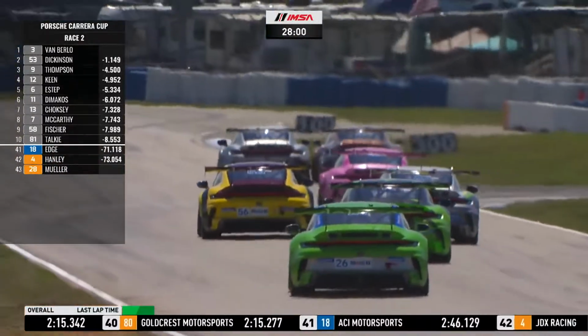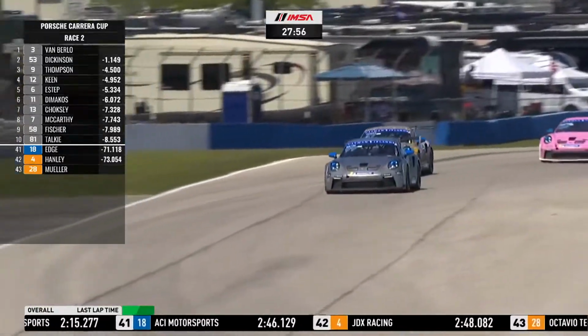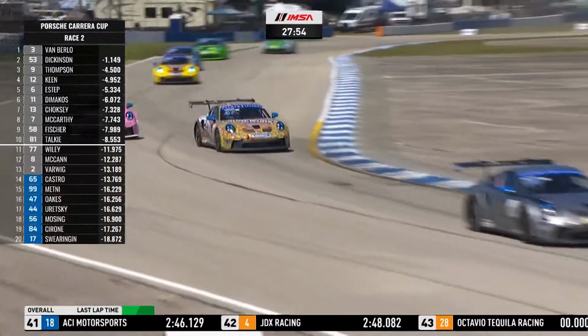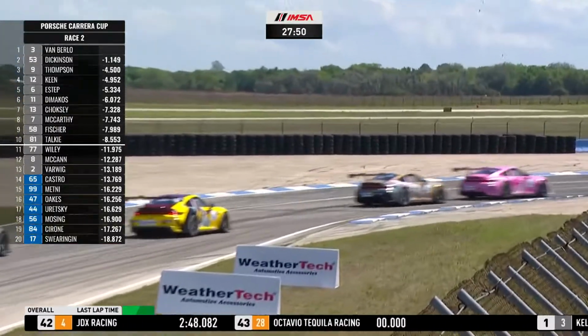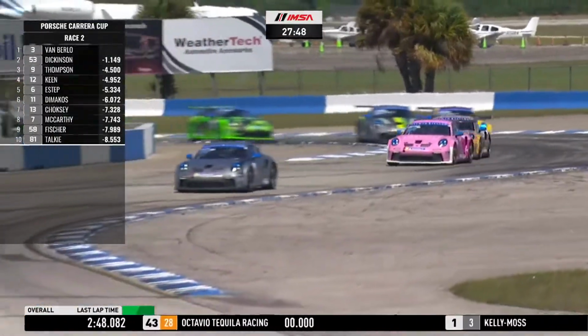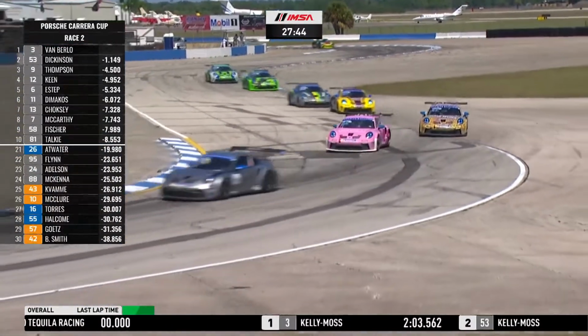Incident involving 18 and 4, which is at Richard Edge, and car number 4 is whose car number 4? No, Rob Hanley. Under review also right now. So the stewards are busy this afternoon. They've had a pretty quiet day so far, particularly considering how many cars are out there.